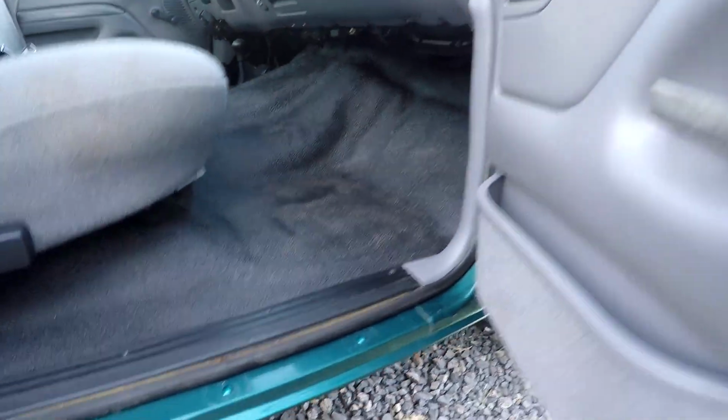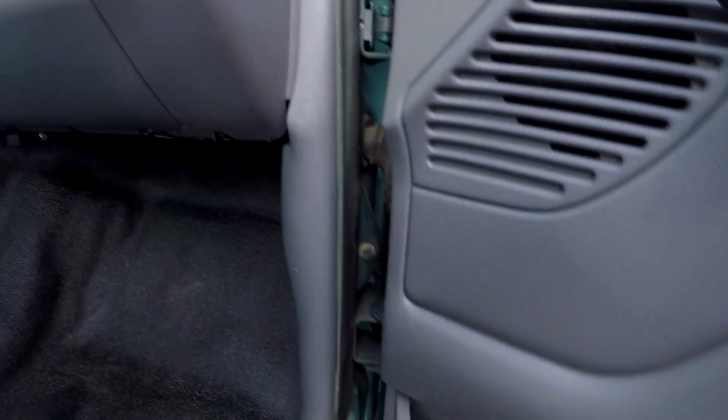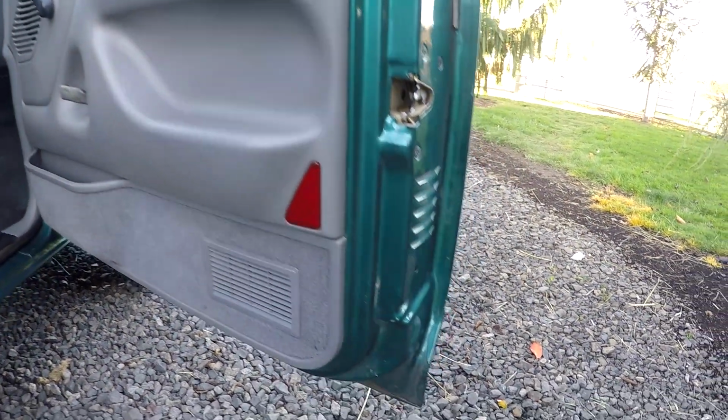Let's go over here. Same thing on this side, just 2 little bolts. Anyways, look at the jambs. Again, really, really clean. So we'll go ahead and take her out for a spin here and show you some more stuff.